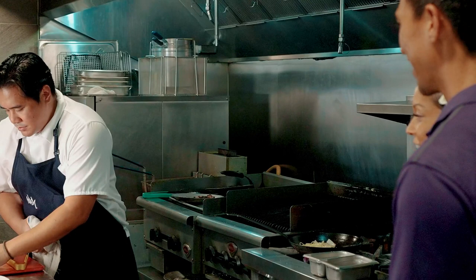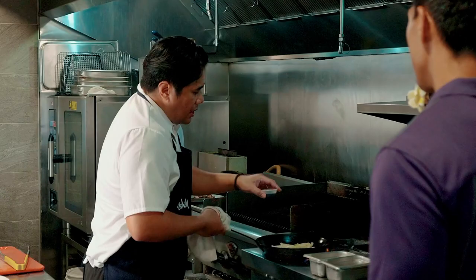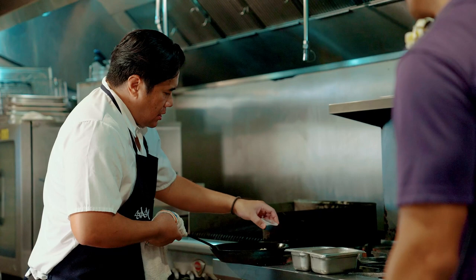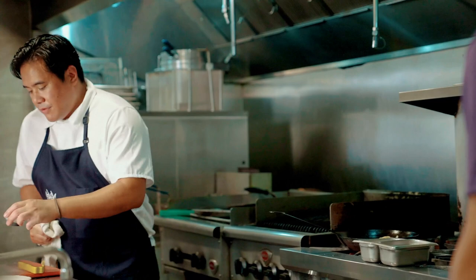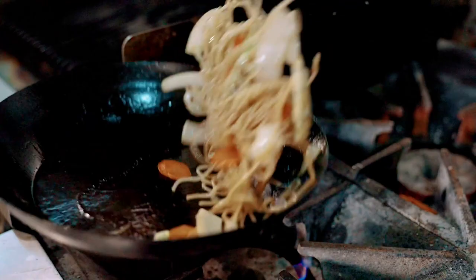Toss a little bit more. Now, I do not like to add my soy on top of the product. I like to add it around the edges. It adds a different type of aromatic, so you're not only getting flavor, but you're also getting this toasted soy. You smell that, right?